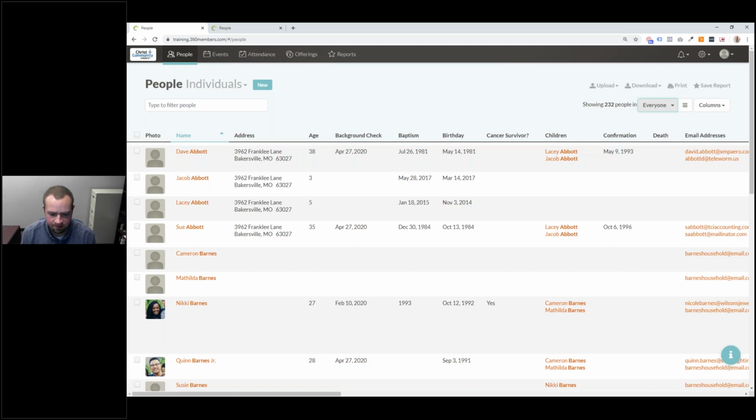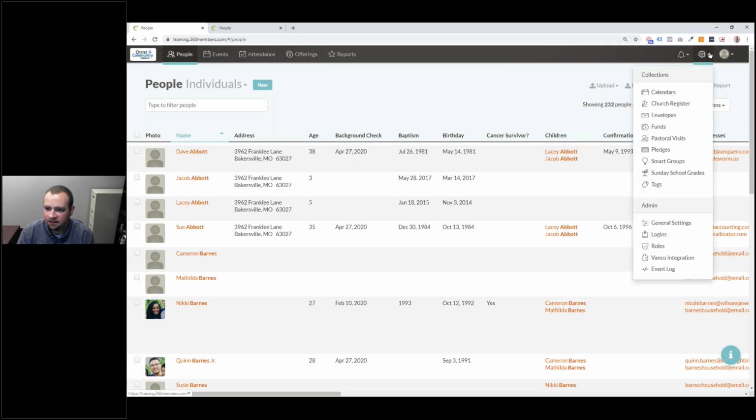So today we're going to talk first off about funds. So funds are the purposes for which your offerings are being given. To get to the funds, you go up to the top right corner and you click on the settings button, this gear icon. When you click on that, then you'll go down to the fourth option down there, which is funds.